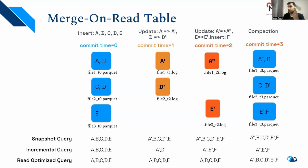Another table type is merge on read, where you write the base file once, and any record getting updated first gets logged into these log files, which are here in orange. And we have different versions of these log files as well. So both A prime and A double prime are log files for the base file A, which was produced at time t0. Ultimately, when compaction kicks in, they will merge these and produce a new snapshot, merging A and A prime to produce this A double prime and B.